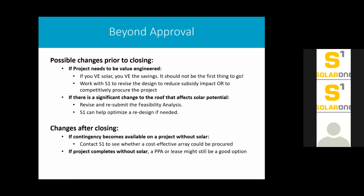So a couple things. We know that not everything stays static on an HPD project or any project. There are a couple things that could happen prior to closing, like the project needing to be value engineered. If that's the case, we don't want to see solar be the first thing to get value engineered out, because if you take out the solar, you also take out the savings. Solar One is available to help make a meaningful redesign instead of taking the solar out of the project entirely, and we'll do everything we can to make that happen.